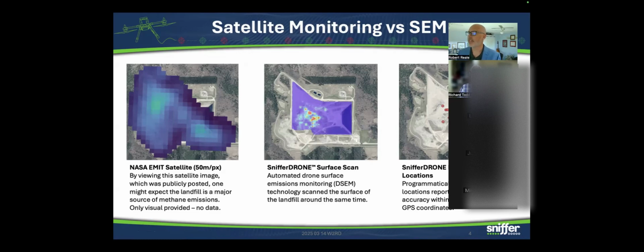When you look at the satellites, we like to refer to them as the canary in the coal mine. They'll tell you there's a problem, there's something going on, but then you have to go back and investigate to figure out where those problems are. They're trying to get to the point where they can model and tell you where the point sources for the leaks are, but they're just not there yet. So for those reasons, any ambient air measurement system has not been approved for any type of compliance, whether that be US, Canada, or elsewhere.